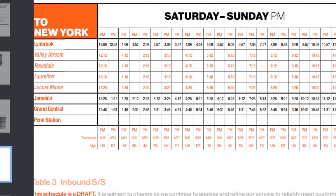So that's kind of messed up that they don't have a Babylon train that's going to stop that would wind up going to Grand Central. Usually those semi-expresses stop at Lynbrook, and those would be the ones that would go to... I guess they don't stop there anymore. So they took a stop off the semi-express. I have to look at the semi-express schedule again. I wonder if they moved it to Rockville Center, because they usually have a stop at Lynbrook on those semi-expresses.